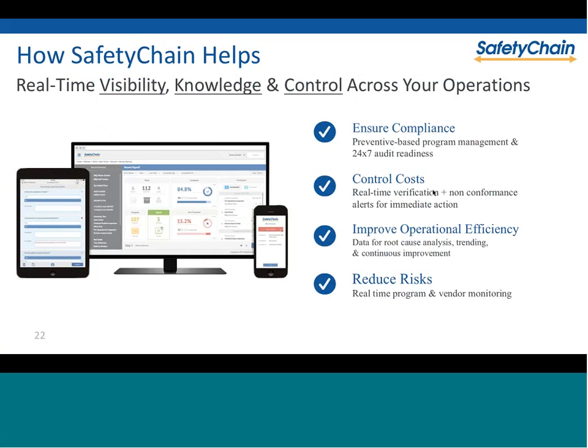Controlling costs. It's simple. Get access to that information. That information may not just come from a mobile phone. Maybe it comes from a piece of equipment. Maybe it comes from a Bluetooth probe. The idea is pooling all of that data together, giving you not only data for root cause analysis, but ultimately, as Jill ended up on, reducing those risks as well.